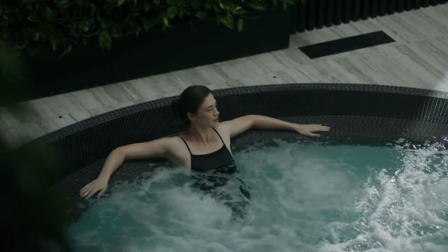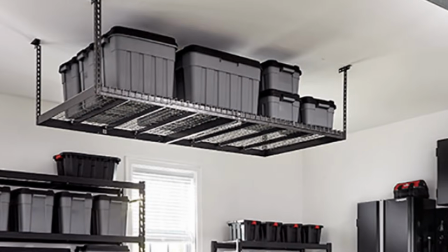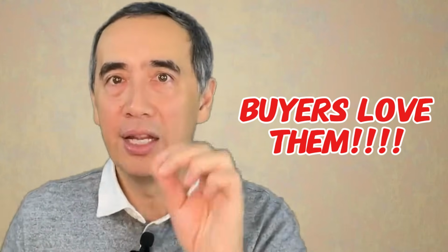Speaking of jacuzzi, by the way, that's another one that you should forgo. If you really want a jacuzzi, just get one of those tubs with jets for your bathroom. Installing DIY shelving in the garage is another budget-friendly way to add function and style. One thing that has surprised me are those ceiling garage storage systems. I have heard so much good feedback from buyers about them. So that's something that you can do yourself and for not a lot of money.